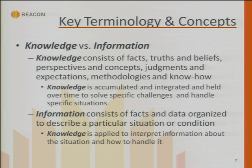So knowledge is facts, truths, beliefs. There are a lot of things that make up knowledge. In the end, it's accumulated, integrated, and held over time to solve specific challenges. Knowledge is what helps us perform in our job. Knowledge is what helps us accomplish something. Information is facts and data organized to describe; it's bits and pieces. In its own native state, just a piece of information has no intrinsic value. It only matters when we use it and how we use it. And we can't use it if we don't know how to get to it.